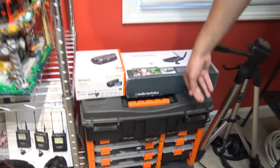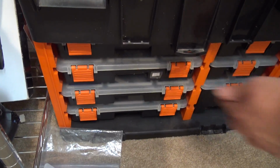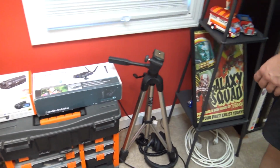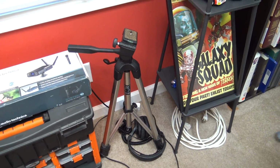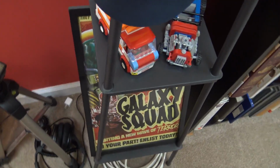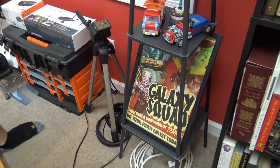Again, under the boxes John showed earlier, this is some organized parts and minifigs, just for different small builds we'll do. Another tripod there, and some headphones, which we actually very rarely use. Generally, I'm always monitoring the audio when we're shooting at conventions, but I just have earbuds so that I can stick them in my pocket, just to make it a super mobile operation, so that there's not a bunch of equipment I'm hauling around.